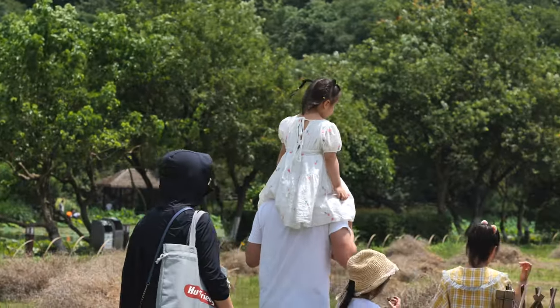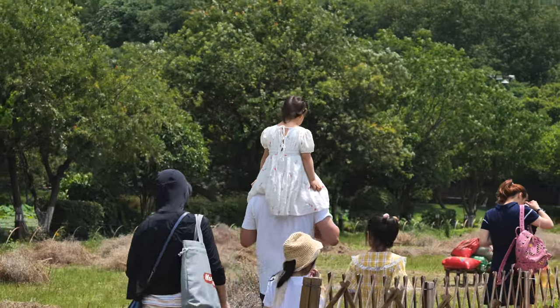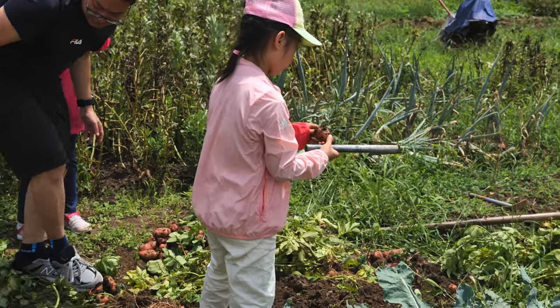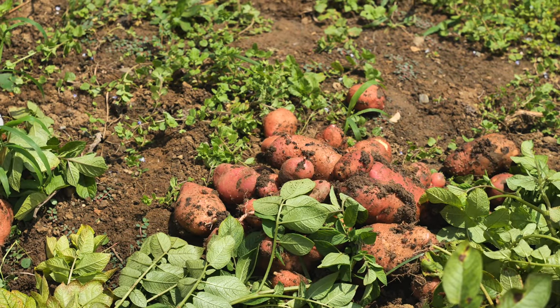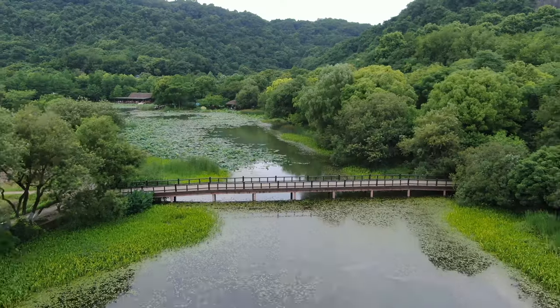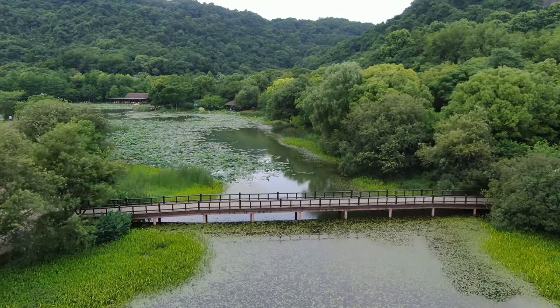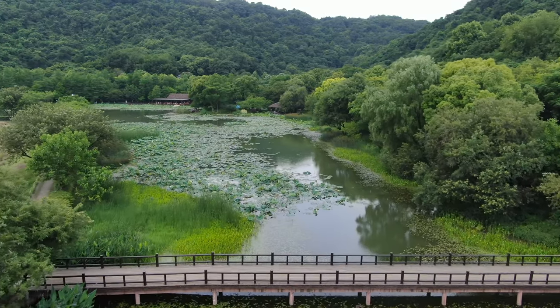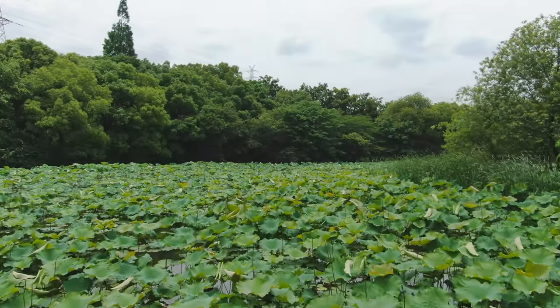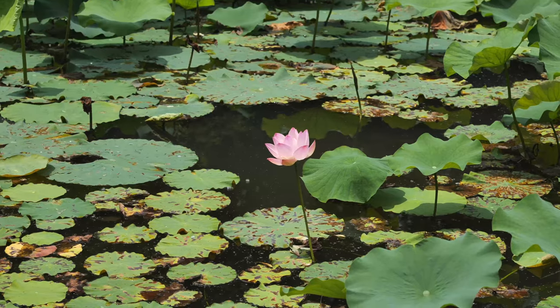Nowadays, the Bagua Field is claimed by citizens of Hangzhou City. Many parents bring their children here on weekends to experience planting and harvesting vegetables. Surrounding the Bagua Field is a circular lake filled with many lotus flowers. It must be very beautiful when the lotus flowers bloom.